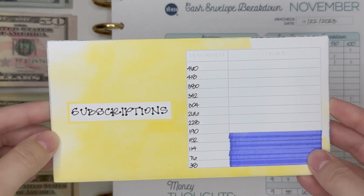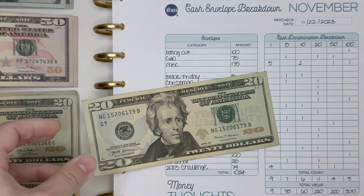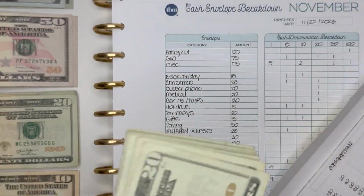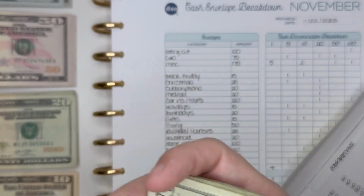which is good. So subscriptions is going to be getting $20 in a single $20 bill. And with this deposit, we should have $220 in this envelope. So 20, 40, 60, 80, 100, 120, 140, 160, 180, 200, $220.